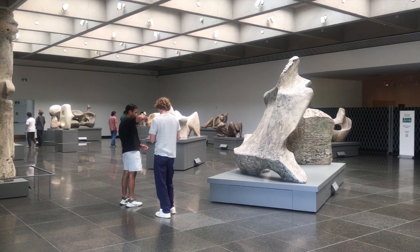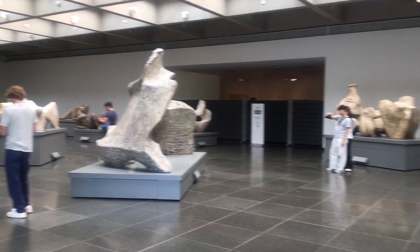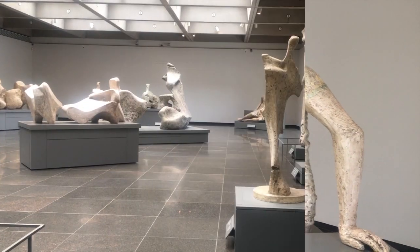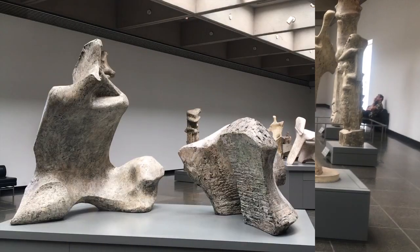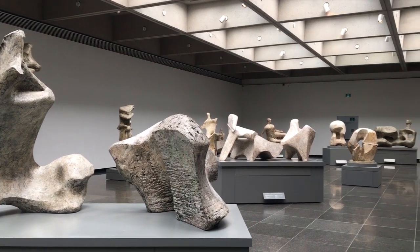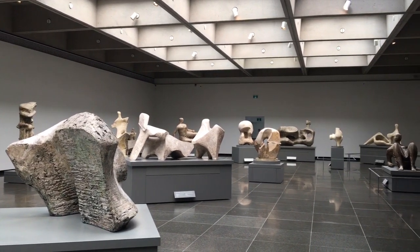Time and place have no limit in Henry Moore's artwork style. He combines the abstract with the human form, resulting in a ballad of shapes that confounds our perceptions and sparks our creativity.